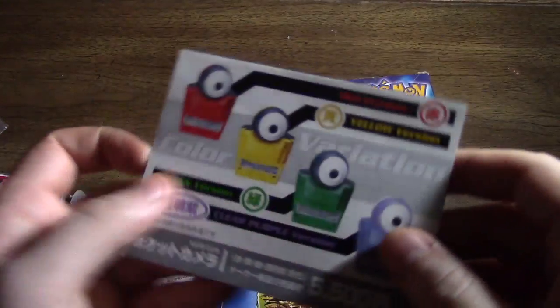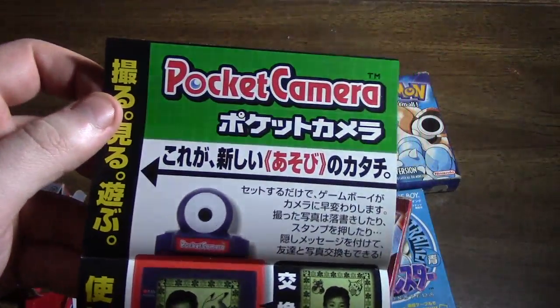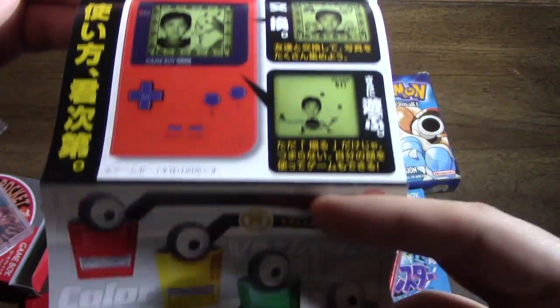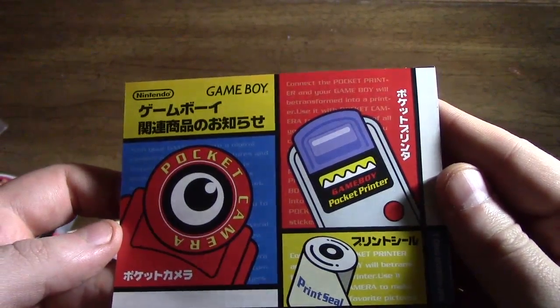Next, this pamphlet advertises the Game Boy Camera. Why was there an ad for the Pocket Camera with the Pokemon games? Well, that's because the Pocket Camera, or Game Boy Camera, was actually developed by Game Freak. Like Pokemon, the Game Boy Camera didn't come to the West until 1998, having 2 years to grow a Japanese fanbase almost as large as that of Pocket Monsters itself.